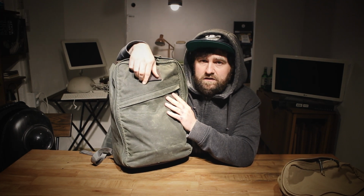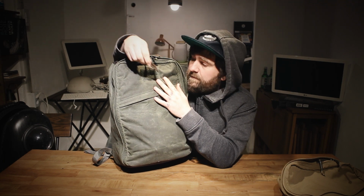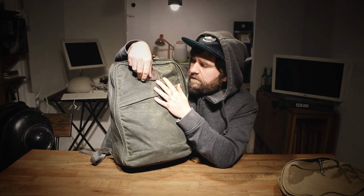So this is a leather patch here that comes with all of these. It comes off and then the patch itself is green or olive, I guess you could say. The patch is really nice leather.